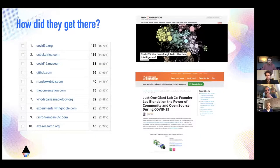Also, how do people come there? There are still news articles being published, and I'm in touch with the communication team to craft how we can use these indicators to understand a bit more about the strategy of communication. There's a COVID-19 museum that has brought some people, and some projects and news articles.